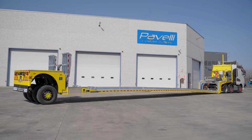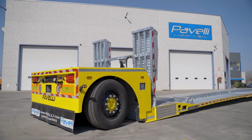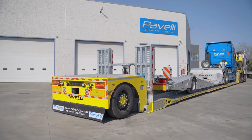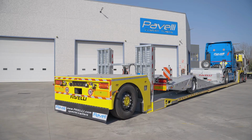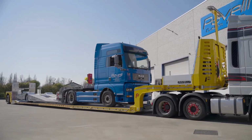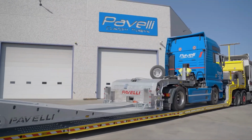In addition, Paveli provides innovative solutions like trailers with a sliding framework that extends the entire length by 3 meters and a rear axle unit that can be vertically aligned when the ramp opens. Drivers of low ground clearance machines can now excel with relief following this transformation.